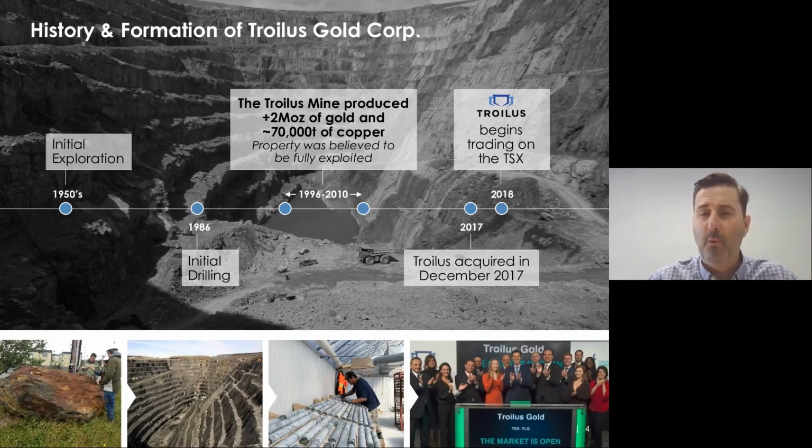This is a picture of the old mine. That's the Z87 pit. The majority of the 2 million ounces of gold was produced in this open pit during the 14-year mine life. It went down to about 350 meters. We acquired the asset from First Quantum in 2017, privately, really when nobody was looking at the gold market in depth, and certainly not north of the Abitibi. We began trading in January of 2018.